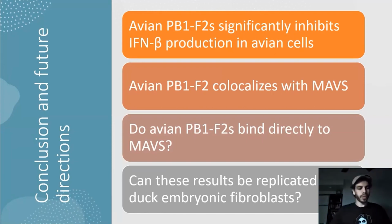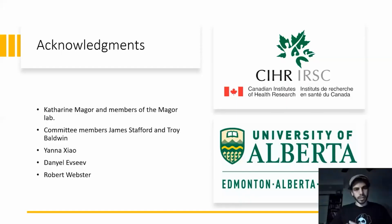So if you recall, I mentioned that the VN1203 and reverse genetics version differ in their virulence in duck cells. So it would be really interesting to see if this PB1-F2, those 3 amino acid differences, is part of that difference in virulence. And if it is, that'd be very interesting to see, because it can show us which amino acids are most important.